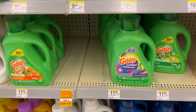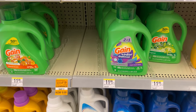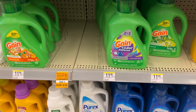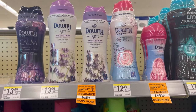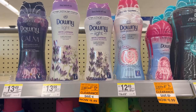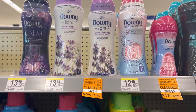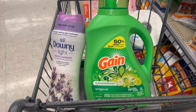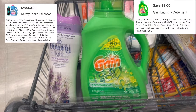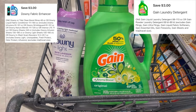I'm gonna pick up one of the Gain laundry detergents. I went over the Gain deal in the previous video, the $9.99 items, buying two, getting a $5 register reward. The Downy beads were usually part of that deal, so I'm gonna go ahead and grab the Downy light beads, except they're on clearance for $9.49. That'll bring my total, I believe, to $19.48. At $19.48, subtracting the $3 digitals, that is $13.48 out of pocket, getting back that $5 registry reward.